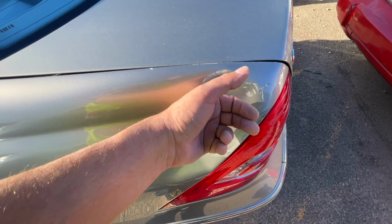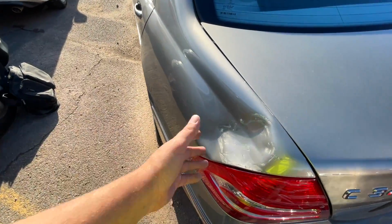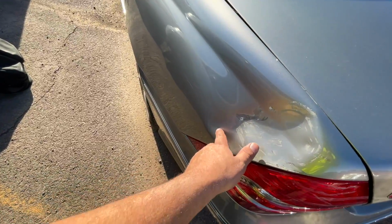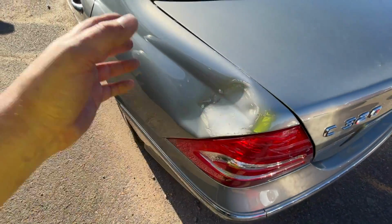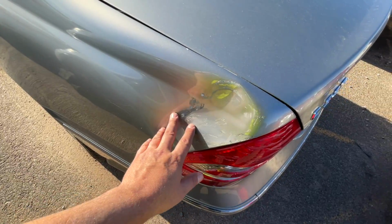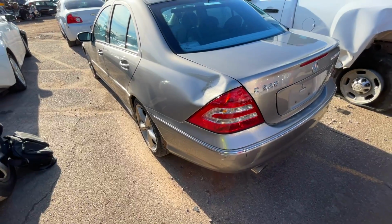Okay, this is aluminum. Something fell on it. Of course, aluminum is brittle. That's the biggest problem with aluminum: when you try to repair things like this, sometimes you can crack the aluminum and at that point you're done. Guys, listen, I understand this is unsightly and it's a dent. Okay, I get that. But let me ask you something.